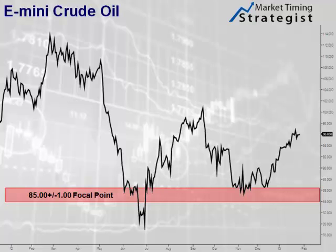And so while we're going to be cautiously optimistic, we're also going to be very much paying attention to whether this is a reversal point or not.